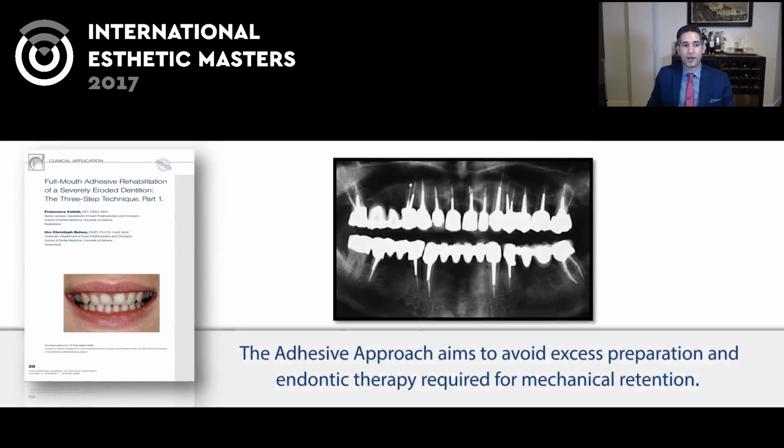So in step 1, it gives you the introduction and the principle, and the concept is that the adhesive approach aims to avoid the excess preparation and endodontic therapy required for mechanical retention, especially in an erosion type scenario, because you've lost so much tooth structure. Now when you go to prep and get mechanical retention, oftentimes you're talking about intentional endodontics, you're talking about post and core, and then crown and bridge. So the goal is, how do we avoid that?